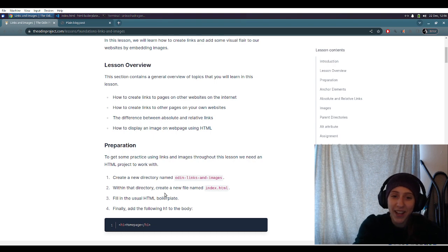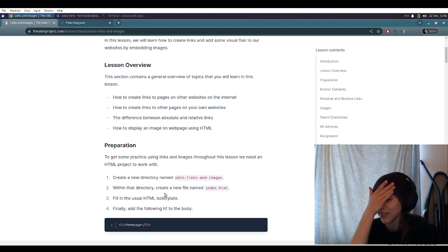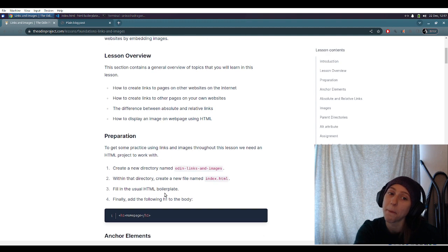Not normally on purpose. How to create links in other pages. How to create links to other pages on your own websites. The difference between absolute and relative links. How to display an image on a web page using HTML.